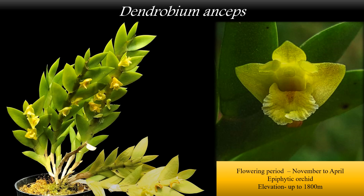Its flowering period is from November to April, and it is an epiphytic orchid, and the elevation is up to 1800 meter. In many botanical gardens and orchidarium houses, they have this particular orchid. From that I came to know that the flowering period is November to April. In March I have seen this particular orchid, and it is still flowering in April.